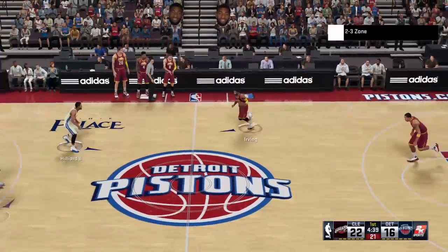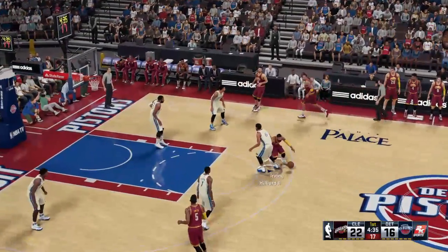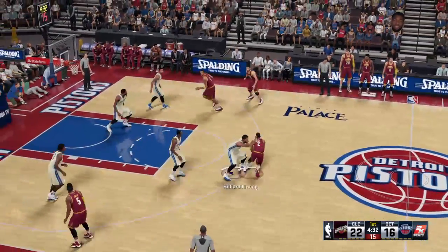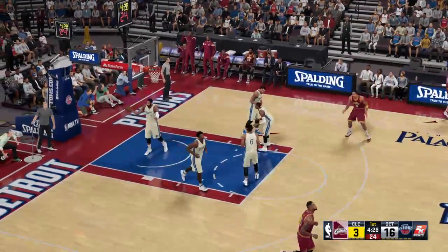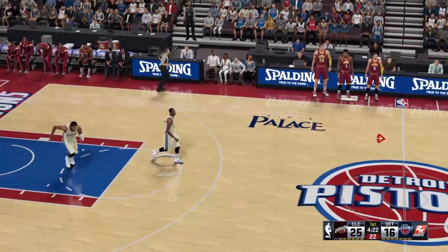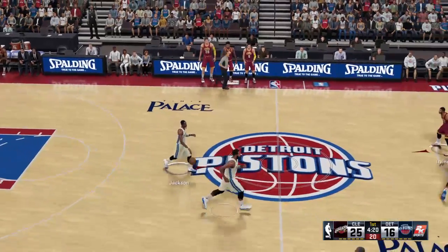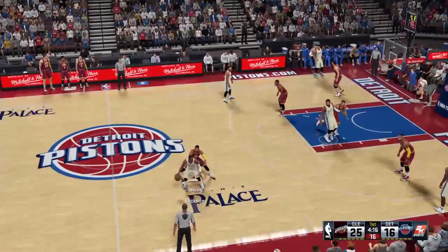Now Irving still getting warmed up offensively. No buckets yet in the game for him. He feeds it to Love. Another 3 for Cleveland. This is as good as it gets for a first quarter in terms of shooting the basketball. Greg, you're exactly right. I mean, everything seems to be dropping. Impressive scoring here. Now here's Jackson.